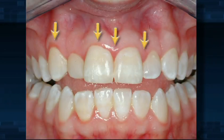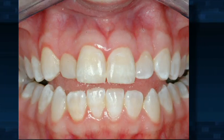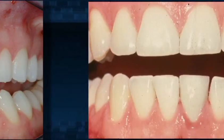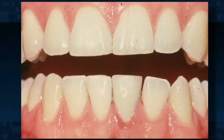Observe the red gum tissue in some areas of this patient's mouth. Here are these next two patients for whom rough crowns, or caps as you might call them, have caused swollen gums and gingivitis. Although not very serious and usually reversible with proper care, this condition precedes and often leads to the more serious gum and bone degeneration called periodontitis.